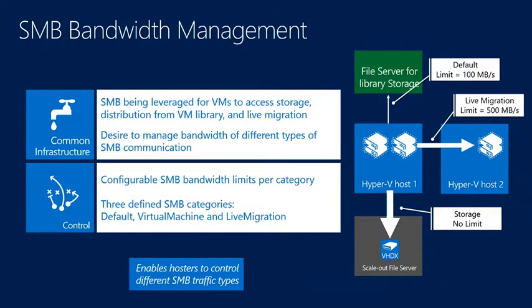SMB bandwidth management. On a common infrastructure, SMB is being leveraged to manage access to storage in the distribution of those VMs. It's configurable. This is really on the hosters to control the different types of SMB traffic that they've got, and we can set bandwidth limits per category on those devices.